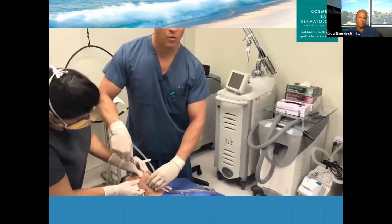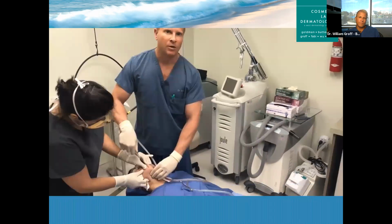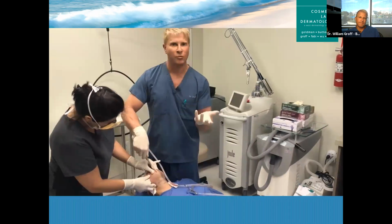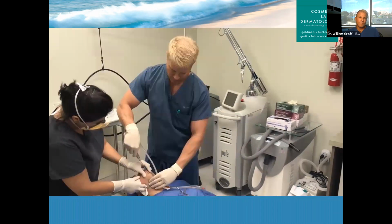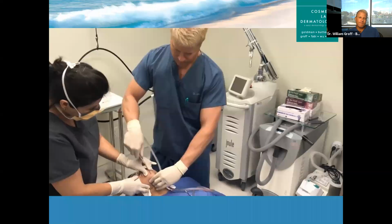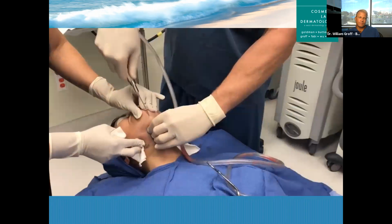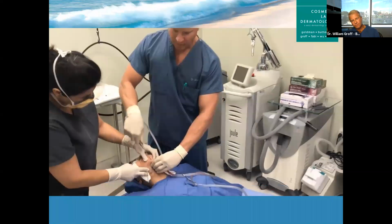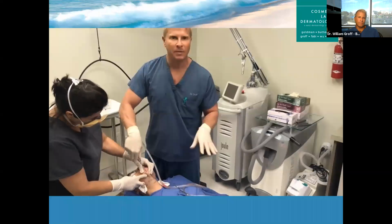This is just our way of making this procedure the best it can possibly be. You have the tissue contraction from the radio frequency device, but then we actually remove the fat too, so it's a win-win all around and we get the best result possible. She'll drive herself home from this procedure, which is amazing. There's no reason patients can't be awake and alert for this procedure. They have no pain because we numb them completely, so they can drive themselves home, which is great.